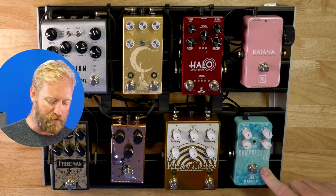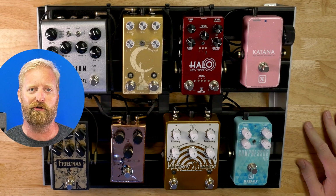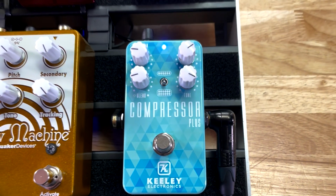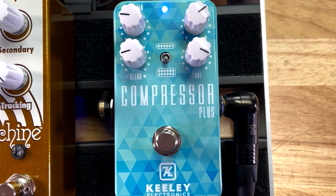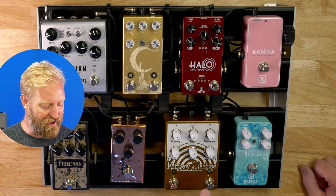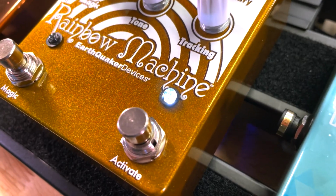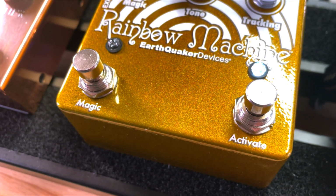We've got the Keeley Compressor Plus, one of my go-to compressors. I have one of the normal gray metal ones though. I love this finish. This blue finish is beautiful with this kind of triangular geometric thing going on. I love the look of that. You've got an Earthquaker Devices Rainbow Machine in metallic, like bronze-ish.